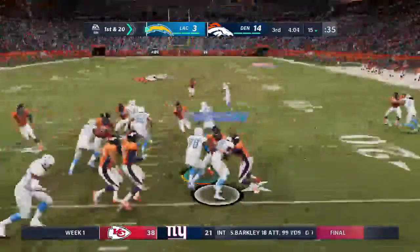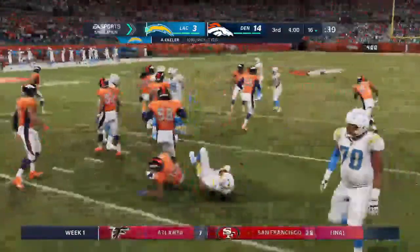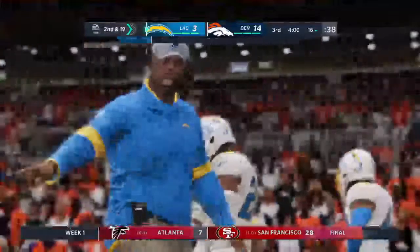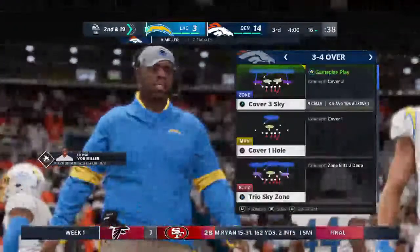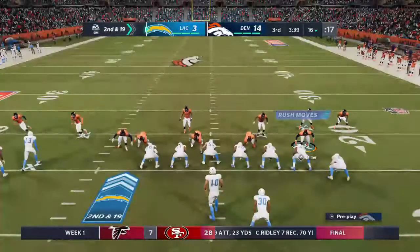They'll run out of the gun with Eckler. And not much there at all. He's up only to about the 16-yard line. Only a yard on the pickup there, and it'll be 2nd down. Back quite a ways here, facing 2nd and 19.